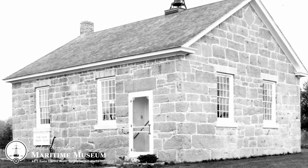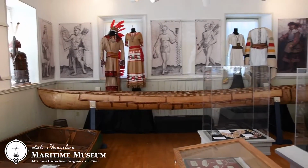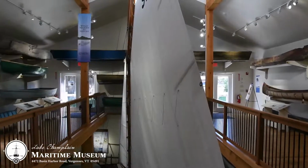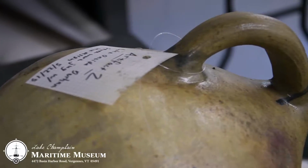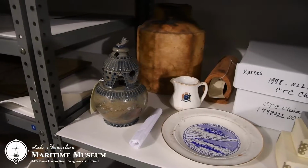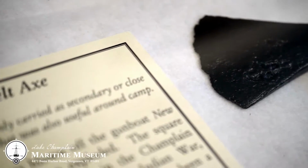From a one-room schoolhouse, the Maritime Museum campus adjacent to Basin Harbor Club has steadily grown with new buildings, replica vessels, and engaging programs. In addition to presenting the region's maritime heritage in five major long-term exhibits, we have amassed a collection of archaeological artifacts, historic objects, and archival material that aid scholars in their search for answers to the mysteries of Lake Champlain. The Maritime Museum is an official repository of the U.S. Navy, preserving thousands of artifacts from the military conflicts.